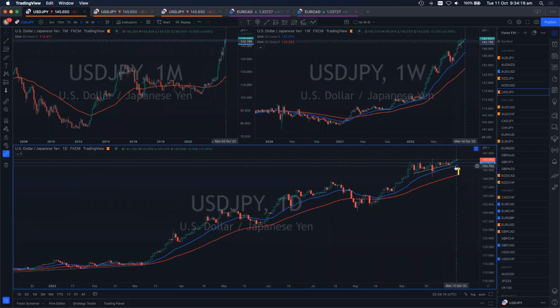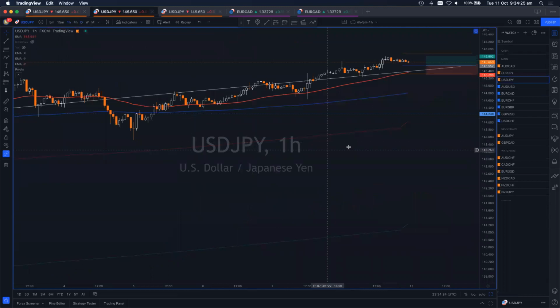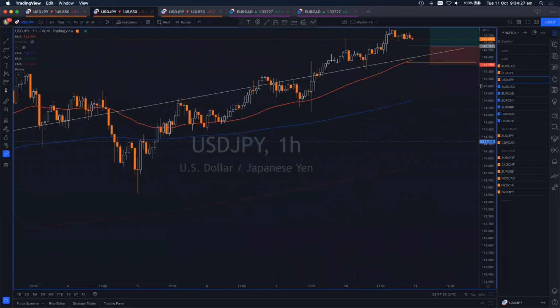Okay, we've broken out of this level, out of this triangle. So looking like probably going long. What are we getting on the lower time frames? On the hourly, it's a bit squishy.